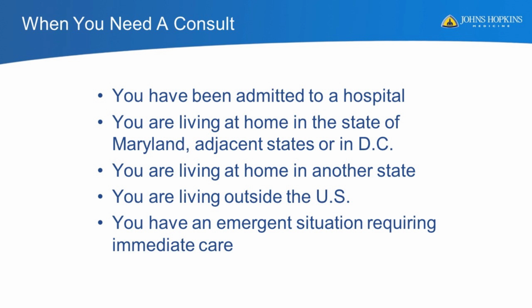I'm going to cover several different scenarios. The first is that you've been admitted to a hospital or you're in an emergency room and you would like to be cared for at Johns Hopkins. That can be a hospital or an emergency room here in Maryland or outside of Maryland. The second scenario is that you live in Maryland or in a neighboring state or Washington, D.C., and you want an appointment here at Hopkins. You're at home and you've been told that you have a tumor and that you need to see a neurosurgeon. The next scenario is that you live far away from Maryland, in a state beyond the bordering states of Maryland, and would like an appointment. The next scenario is that you live outside the United States. And then the final scenario is that you have a more emergent situation. Your doctor has told you that you need to see a neurosurgeon right away. They may even have said, go right to the hospital. This is a separate scenario that we have an expedited evaluation process.